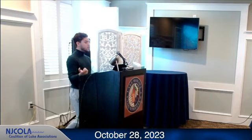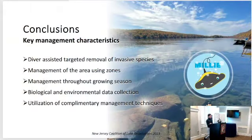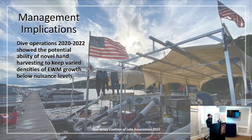But the implication of this is that our dive operations have shown that our methodology of hand harvesting has the ability to keep different densities of milfoil growth below nuisance levels at the very least, and that's how we really measure our success. When there are no lake closures, no dense patches, no impediment to recreation, that's our goal, and it seems that we've been successful so far.